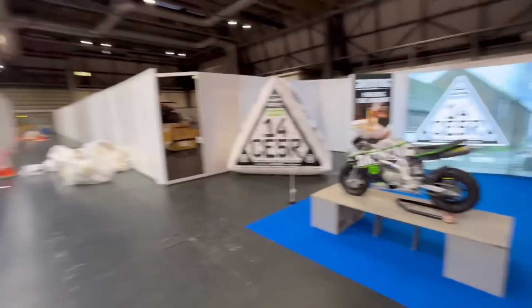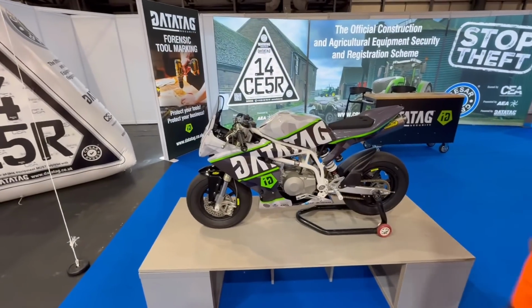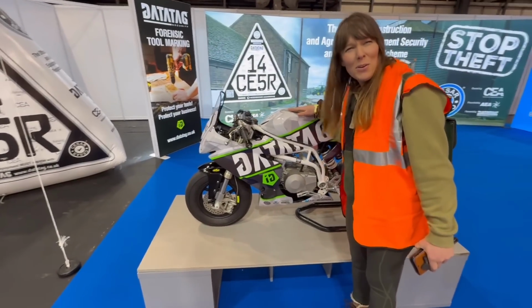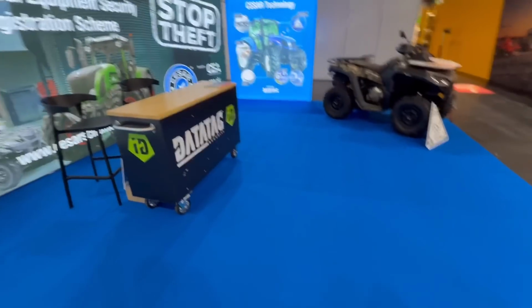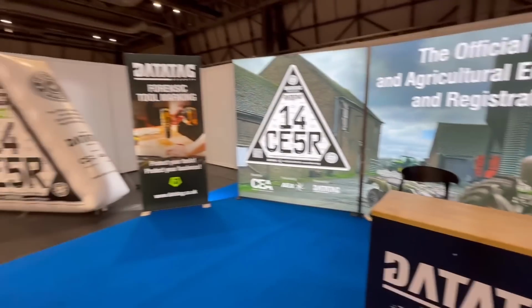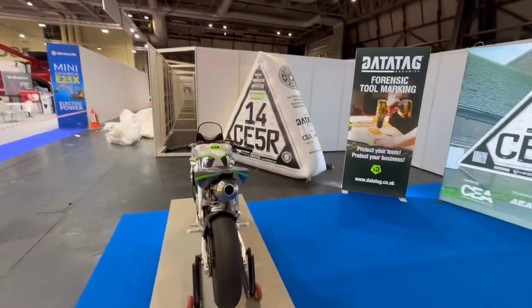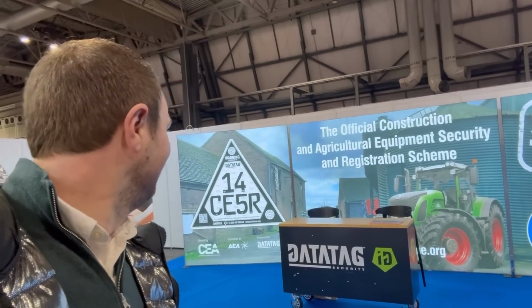Oh, and there's Datatag. Is that smaller than normal? That's got to be not a full size bike, surely. It's tiny. It's like a kid's racer or something. Yeah, apparently we told Datatag to make sure they got chocolate biscuits. So get yourself here tomorrow and hopefully you'll get some chocolate biscuits. Yeah, in fact, wouldn't it be funny if everyone comes on the stand and says, have you got any chocolate biscuits?